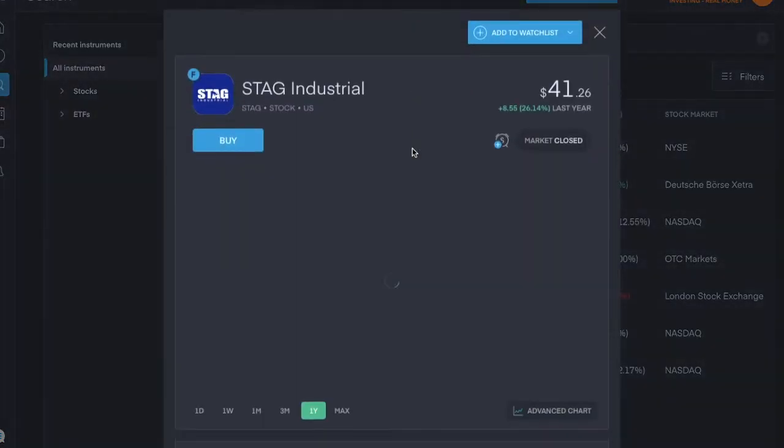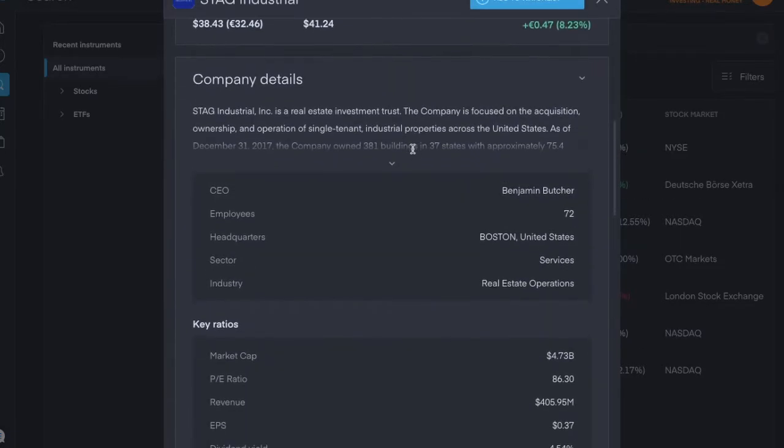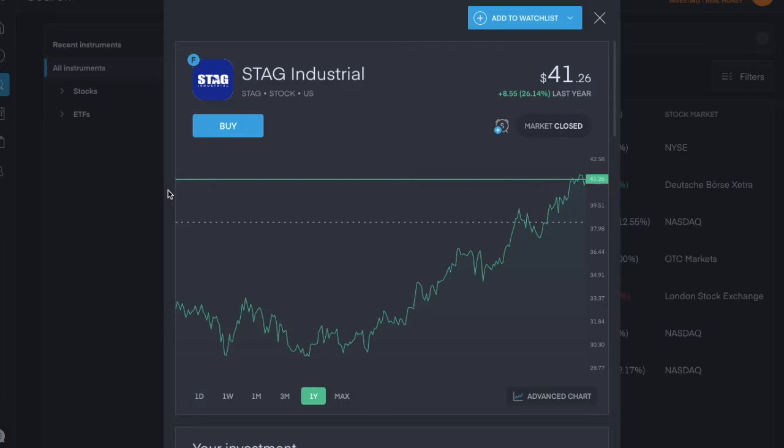So next we have Stag Industrial. Ticker symbol STAG. It's on the New York Stock Exchange. It's in the real estate operations industry in the services sector, and it's another real estate investment trust. It's based in Boston in the United States, and its current dividend yield is 4.54%. Its earnings per share is 37 cents. The PE ratio is 86.3, and the market cap is $4.73 billion. So it's currently trading for $41 per share, and the last dividend I received from them was for 10 cents per share.